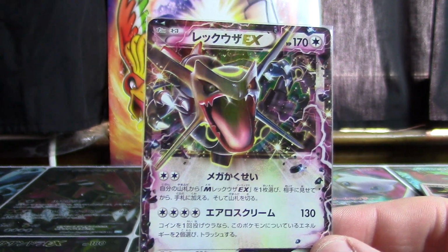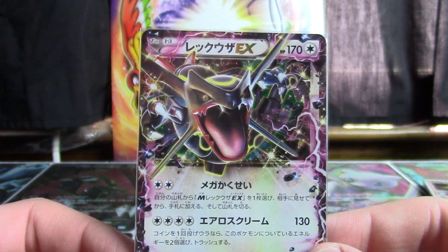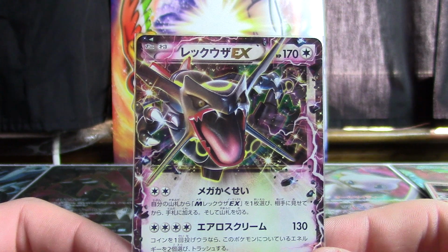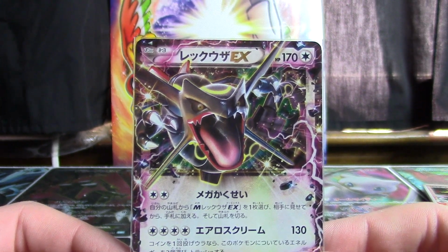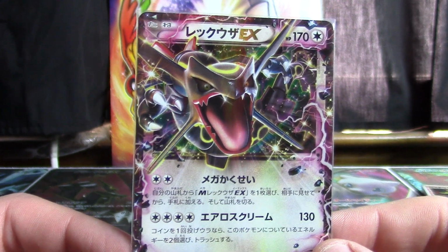I, of course, opened a case of Emerald Break, and I had a middleman who was kind enough to take care of it for me, and I ended up with like 30-something of them. I still have a whole bunch of them. I bought a bunch more just because I wanted them. They were so cheap. So a lot of these floating around.